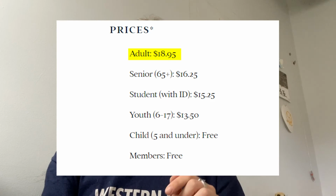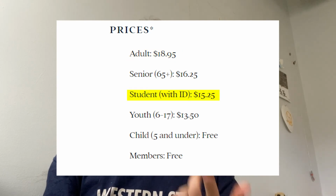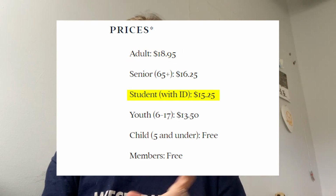That's really cheap compared to the Portland Japanese Garden, which is $18.95 for adults and $15.25 for students with the ID. But that garden is bigger than this garden, so I guess it kind of balances out.